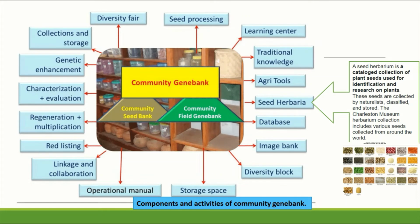So I have put some components and activities of a community gene bank illustration. If we have this gene bank, you can see that we have various storage of various specimens. Some of them are dried seeds, others will be certain tissues. So in this case, we are going to have the seed bank and the field bank. Seed bank because of the storage of the seeds, and field bank because we also need a land, an artificial ecosystem where we grow.